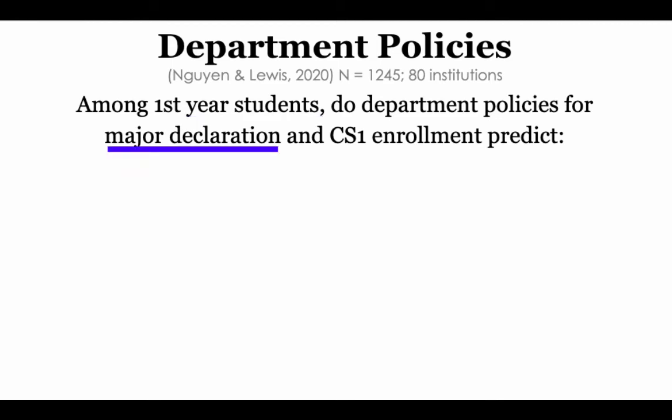And it appears to be increasingly common that institutions are adopting competitive enrollment processes to limit enrollment in the CS major. So based upon my previous research, I was really worried about the potential consequences for this. And our study included 80 institutions, and we looked up whether or not they had a competitive enrollment process or policies that required competition to get into the major. We also looked at whether these institutions allowed students to use prior experience to pass out of CS1.